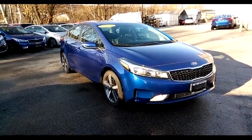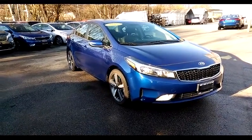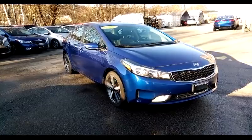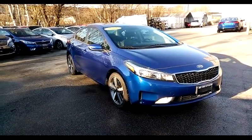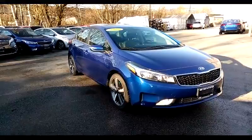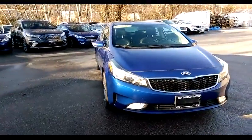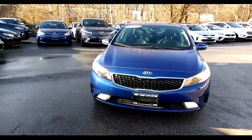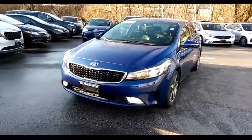Today we're looking at a 2017 Kia Forte EX Luxury, which is pretty close to the top end of the trim levels. The car has alloy wheels, signal repeaters, fog lights, and a sunroof. And that big green sticker in the upper right-hand corner of the window tells you that the car is qualified under the Kia Certified Pre-Owned program. Check out the features and benefits of that program to the purchaser of this little Kia Forte.